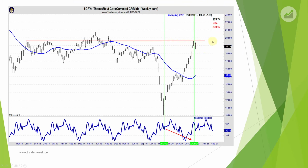As always, let's have a look at the commodity index in the end. We can see that price struggles to cross this resistance here. Thus, there could be a correction. We are, however, well prepared. On the short side, we have setups. And if a trend reversal appears, we are ready to go on with our short trades.